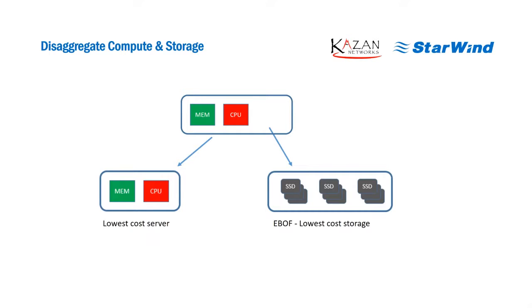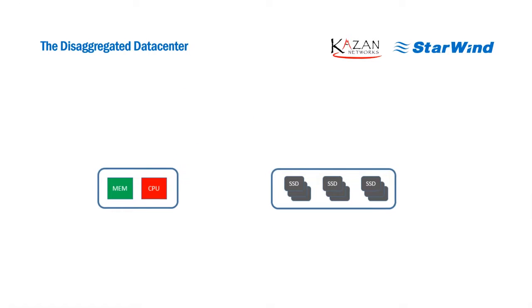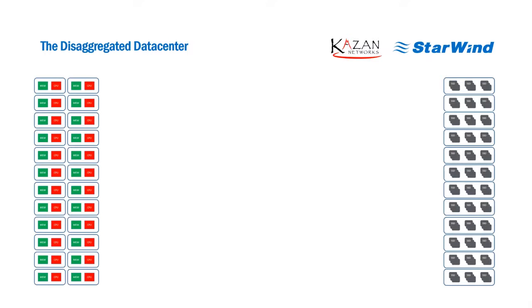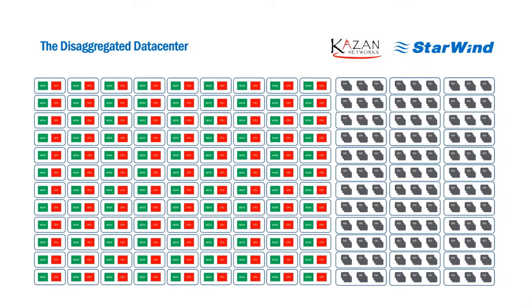So independent pools of compute and storage that can be dynamically composed together, whether that's monthly or weekly or even on an hourly basis, depending on what level of agility each business may require. And just like before, this architecture gets racked and stacked, and we end up with this new data center architecture with racks of compute resources on one aisle and racks of storage resources on the next aisle, or across on the other side of the data center if you wish.